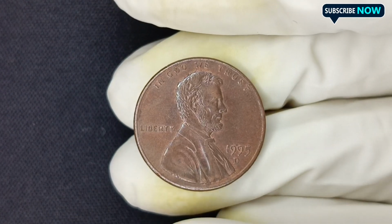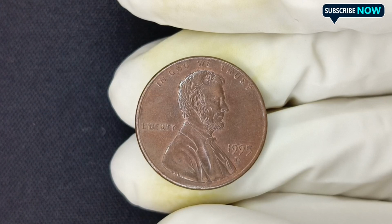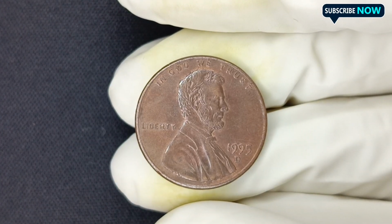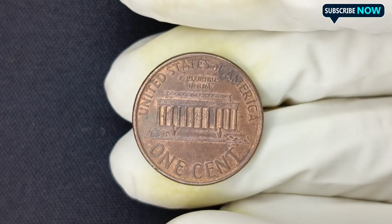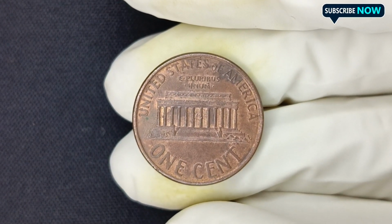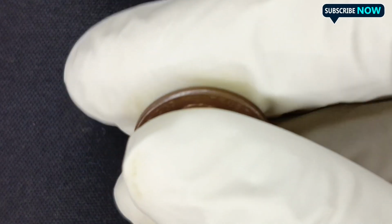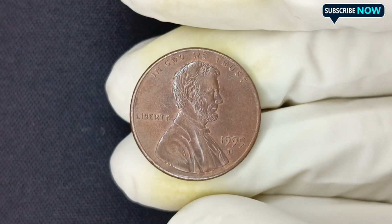You see, every coin produced by the U.S. Mint is struck with a die, which is essentially a metal stamp that imprints the design onto the coin. But in a handful of 1995 pennies, the die was improperly aligned, causing a unique and irregular feature. This error, known as a double die error, meant that the design was stamped twice in slightly different positions, creating a noticeable distortion on the coin.